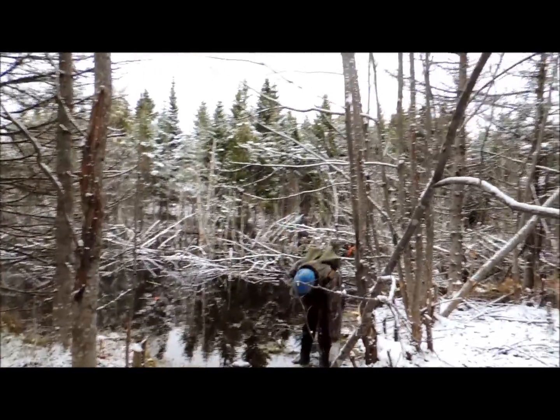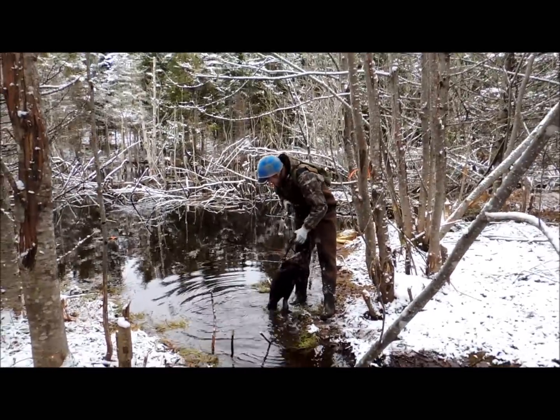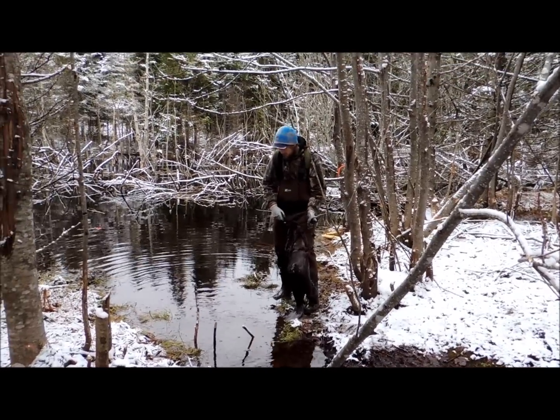But luckily for me, I got myself a beaver here. He's not a big beaver by no means. He's probably 15 pounds or so. But anyway, we're going to get him out of here, get this trap reset.